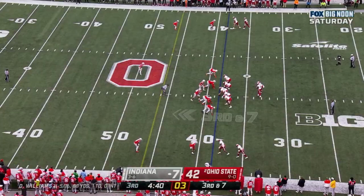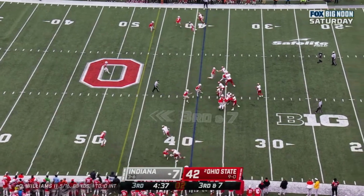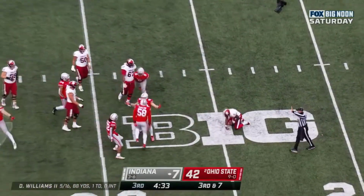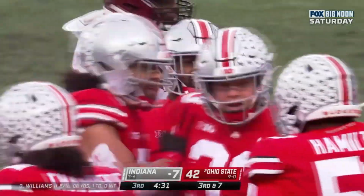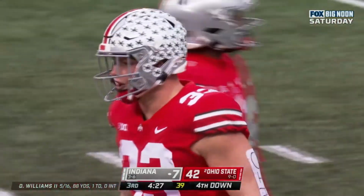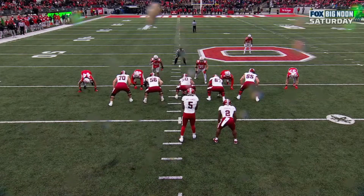3rd and 8, Indiana from their own 38. Williams out of the shotgun, set up to pass. Looking, hit, grab, flung down by defensive end Jack Sawyer, who just flings him to the ground. 2nd sack for Jack Sawyer. That's 4 now on the year from the sophomore out of Pickerington North.